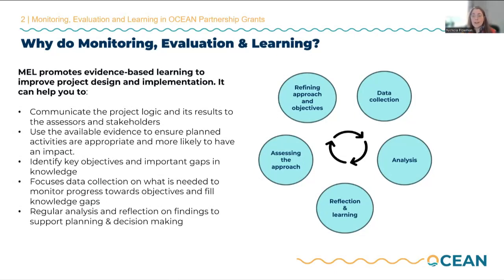And it helps to identify the key objectives and important gaps in your knowledge so you know where to focus your data collection and focus those resources on what's needed to monitor your progress, but also to fill any gaps in your knowledge. And yes, as I mentioned, this usually consists of having regular analysis and reflection on your findings to support your planning and decision making.